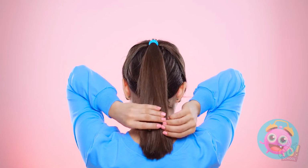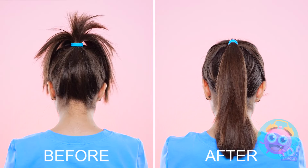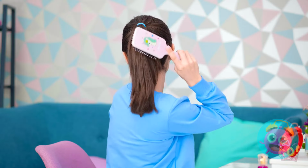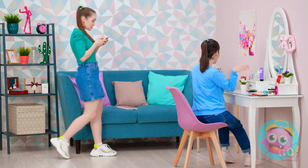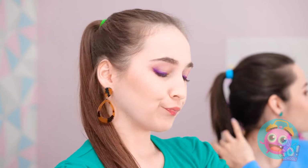Okay, and done! Now for the next step. The top section will cover the binder from the bottom half. No more weird spiky ponytail! It just looks like one single ponytail! Time to use Annie's brush again for maximum glossiness! Whoa, Ava! Your hair looks fantastic! Thanks, Annie! Nice and glossy, just like yours! Really great job, Ava! I know she used my hairbrush without asking.